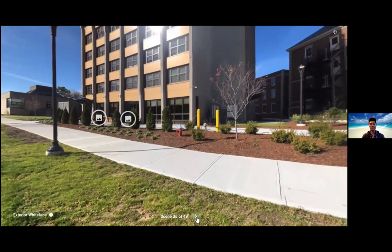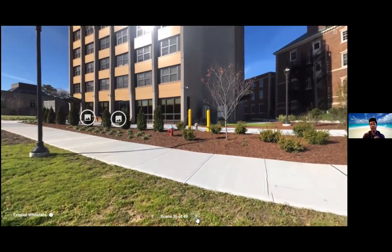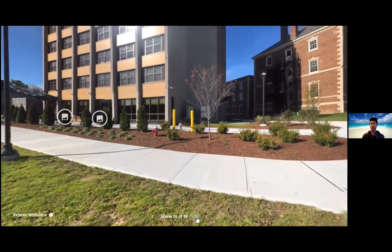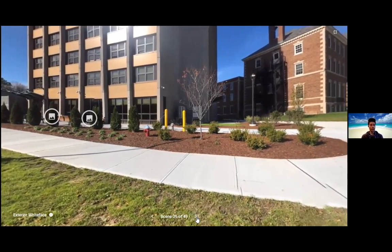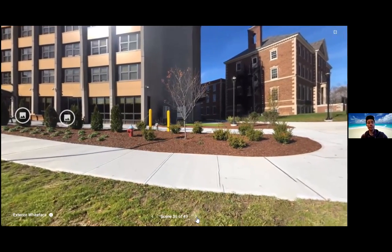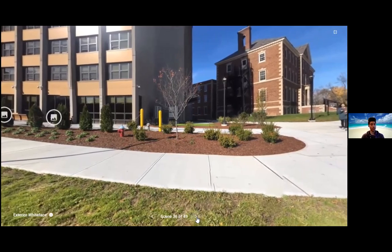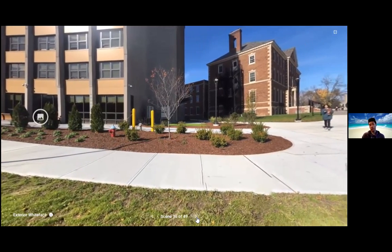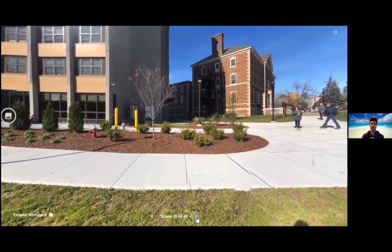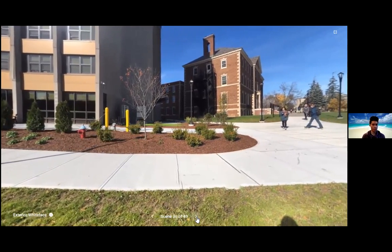Here we have Whiteface Hall. So Whiteface Hall is one of our newly renovated freshman housing buildings. There are a total of 3 freshman buildings, including Whiteface, Wilson, and Moffett Hall. So campus housing is monitored and protected by university police, who are located just across the street. University police are actual New York State police officers, and they're available 24/7.